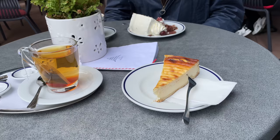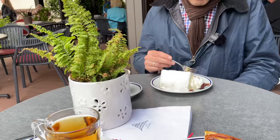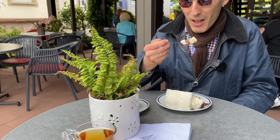How long ago was your last Black Forest Gateau slice? To be honest, I can't remember. Is it good? It's excellent. Black Forest Gateau in the Black Forest. Exactly. What do you want more? This is how it should be.